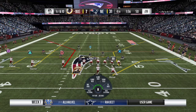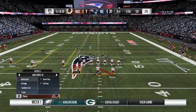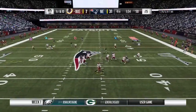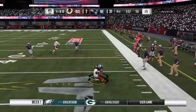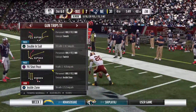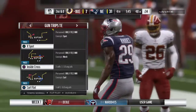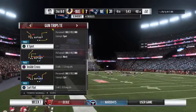All right, here we go. Green 39. Green 39. From the midfield stripe, they'll look to throw. He's going to flip one out here to his running back. And he'll be brought down at the 48-yard line. Give him 2 yards on that play, and it'll make it 2nd down.